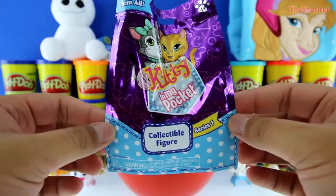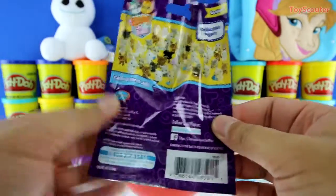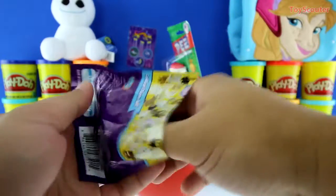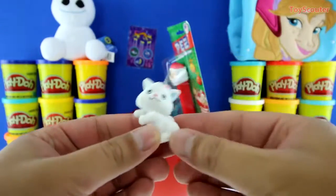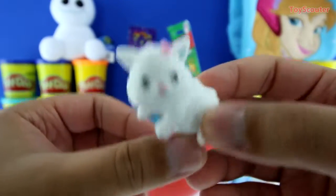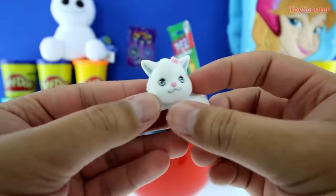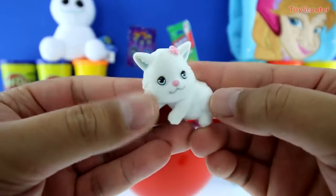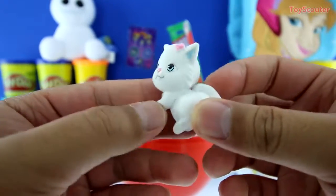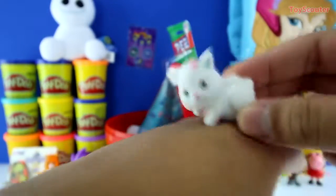It's a kitty in my pocket blind bag, series number one. Here's the kitty we got. Meow. She's white with a little cute pink bow. And look at her nose, it's also pink. Aww, she looks like she's sleeping.